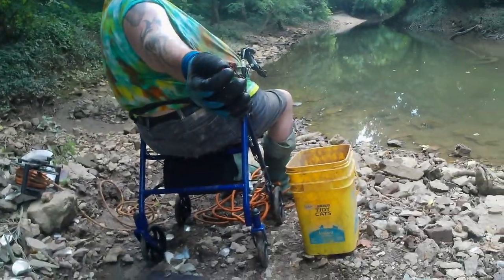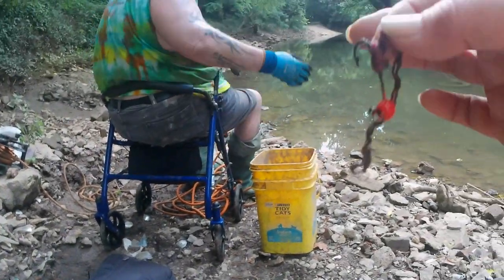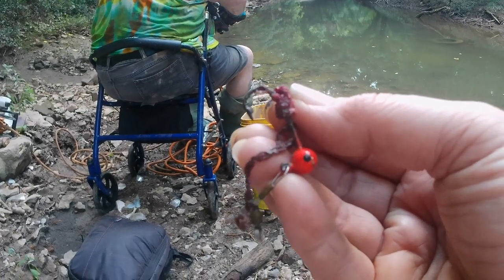It's lovely. Here's George's only find of the day. It's a, yep, a little lure. Bad day for magnet fishing. Good day for glass hunting though.